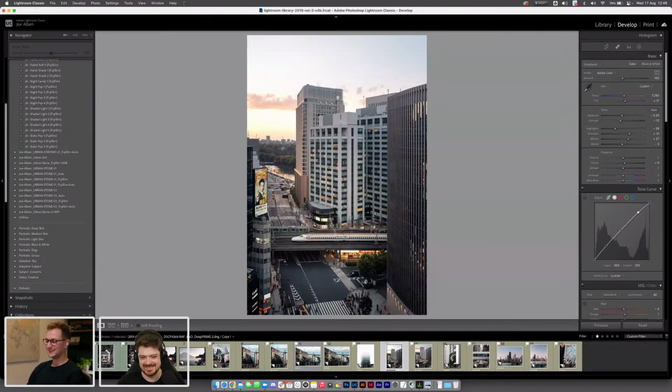So yeah, I just love the fact that this photo, which to me symbolizes so much of urban Japan, also just has the word premium in it, which I think is another symbol of Japan.